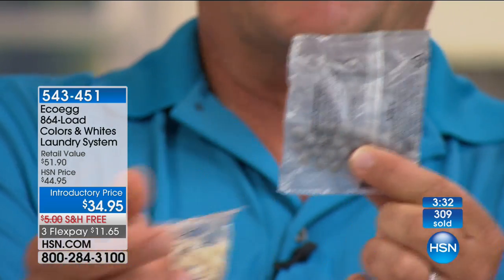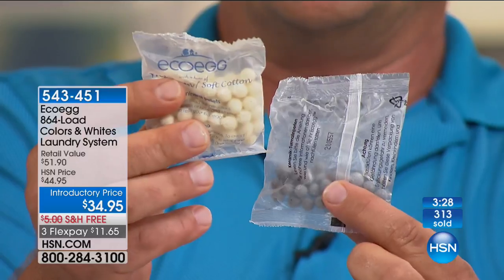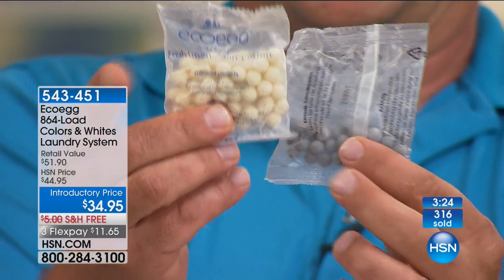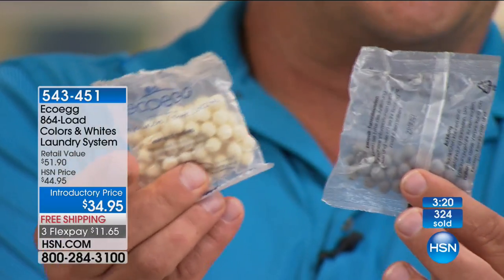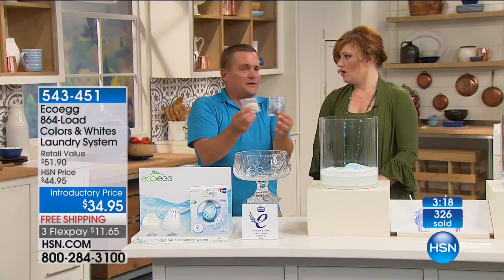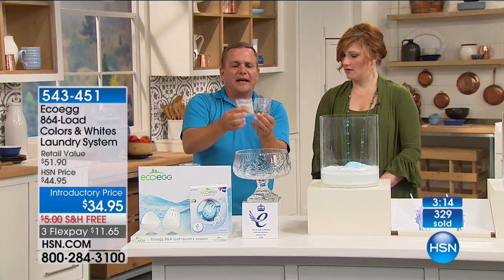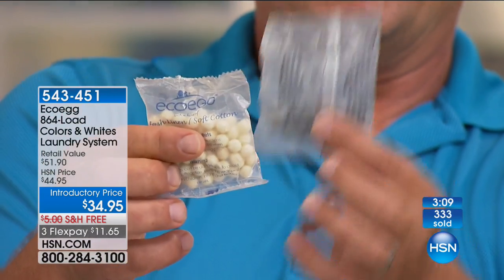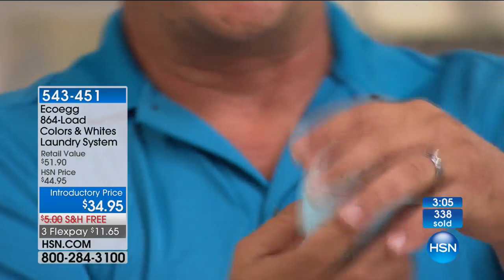All right. Oh, okay. But the other ones, I don't know which scent you got, are the ones that will dissolve over time. So these are the ones for your colors. Now we also have the unscented ones, if you don't like the scents. This is the fresh linen scent that we have today, and these are the ones that you will be replacing. And you get enough in that package. You put this package and this package inside the Ecoegg, just like this.